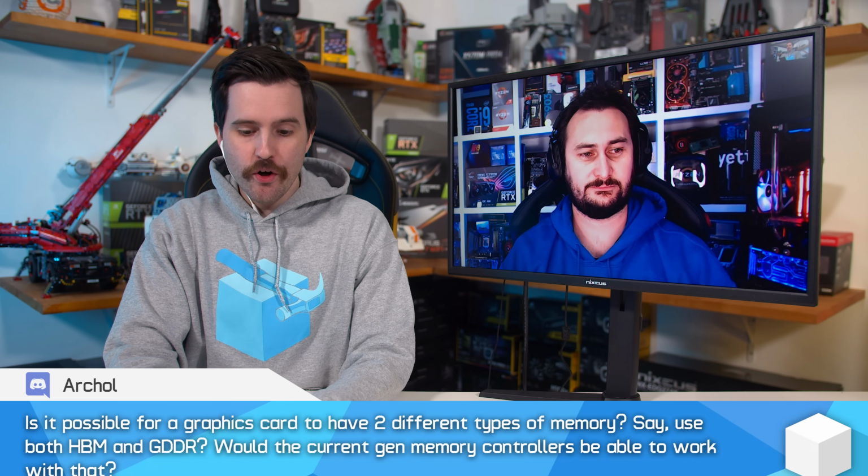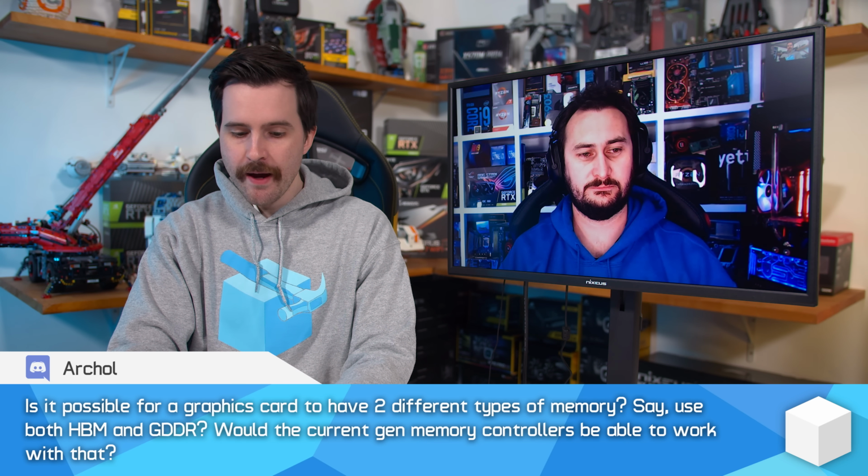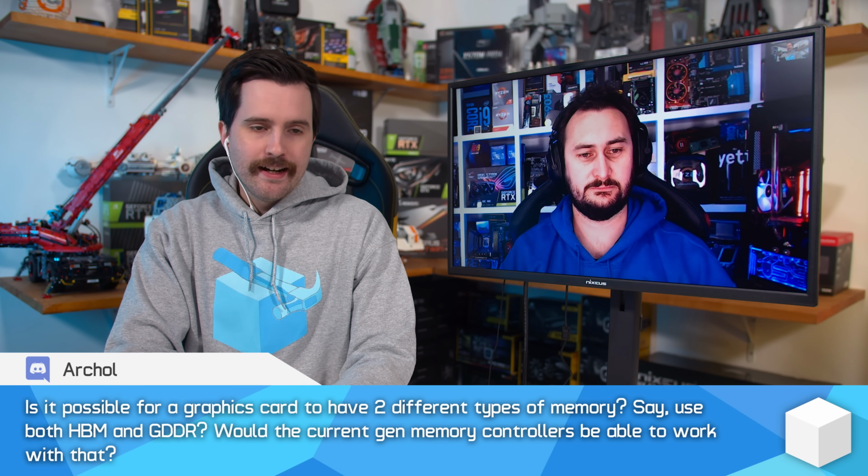Next question: is it possible for a graphics card to have two different types of memory, say use both HBM and GDDR? Would the current gen memory controllers be able to work with that?